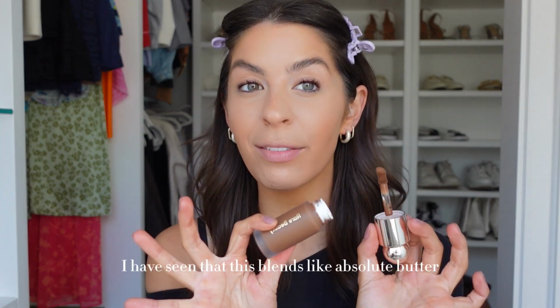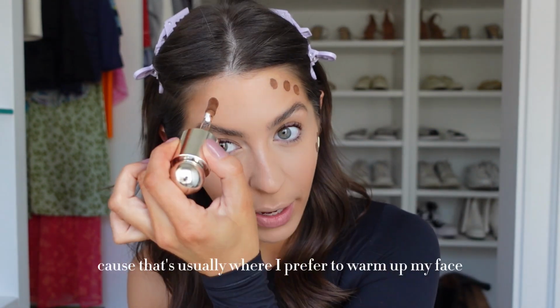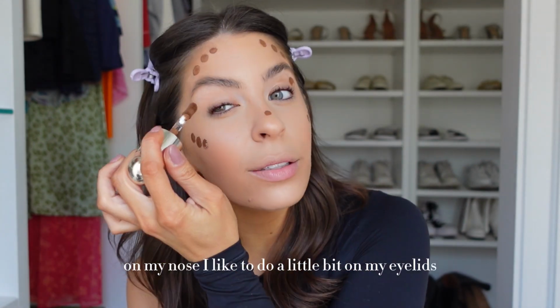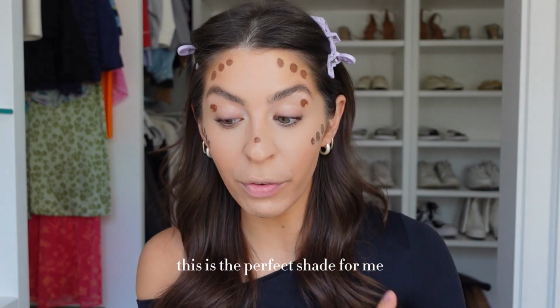I'm so excited. I have seen that this blends like absolute butter into the skin. I placed it right above my cheekbone because that's usually where I prefer to warm up my face. I'm just doing the dotting method. Dot on my nose. I like to do a little bit on my eyelids. Okay, so far I love this shade. This is the perfect shade for me.